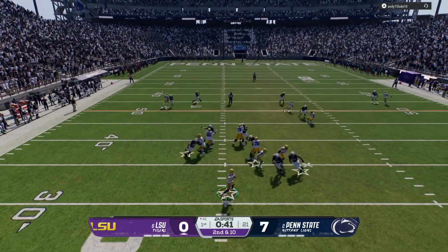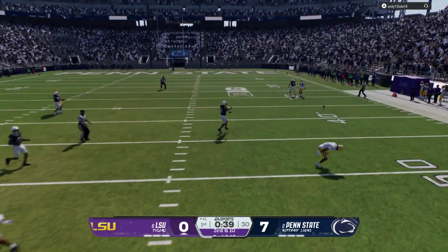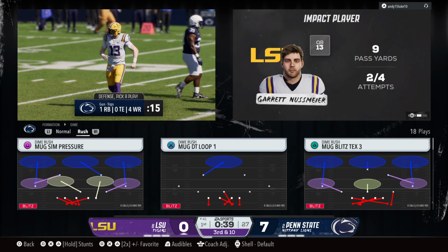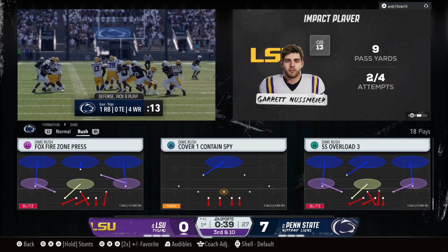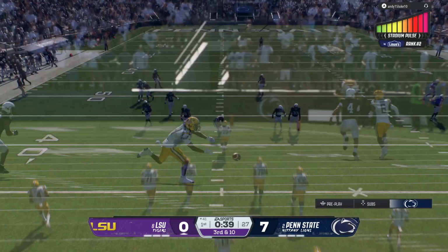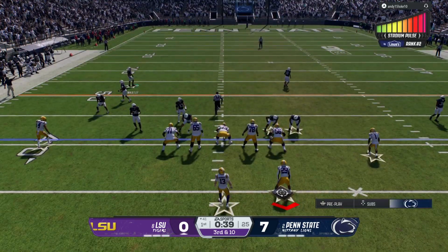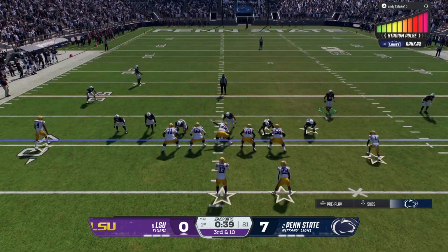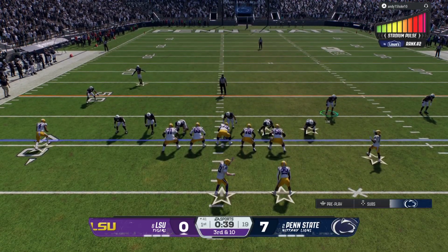Dropping back, it's Nussmeier. Missed his receiver there. It's incomplete. And how loud is it in this building? This is crazy. These fans are going absolutely nuts. And I used to love when the fans got involved and I'm on defense because it messes with the snap count, it messes with the communication, and it can really rattle an offense.